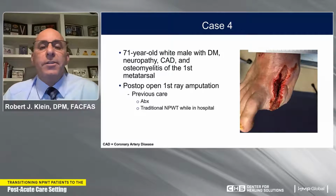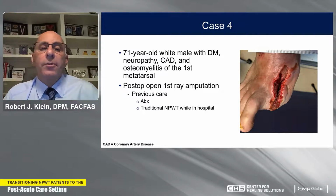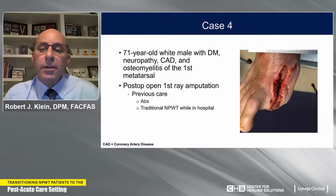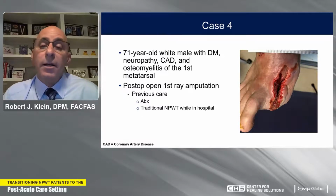The fourth case I'd like to share with you is a 71-year-old white male with diabetes, diabetic peripheral neuropathy, coronary artery disease, and he had osteomyelitis of the first metatarsal. The patient was admitted to the hospital, and he underwent an open first ray amputation. While in the hospital, he received IV antibiotics for his underlying bone infection, and he was treated with a traditional negative pressure wound therapy device while in the hospital.